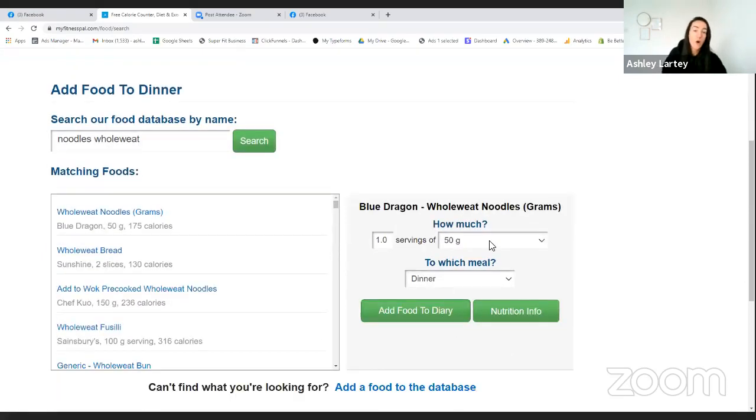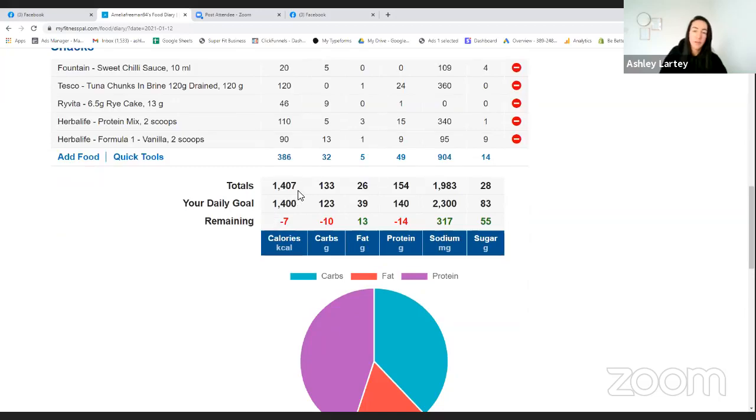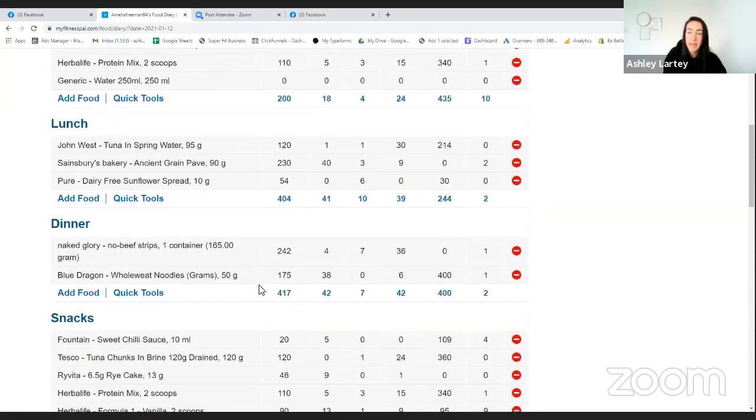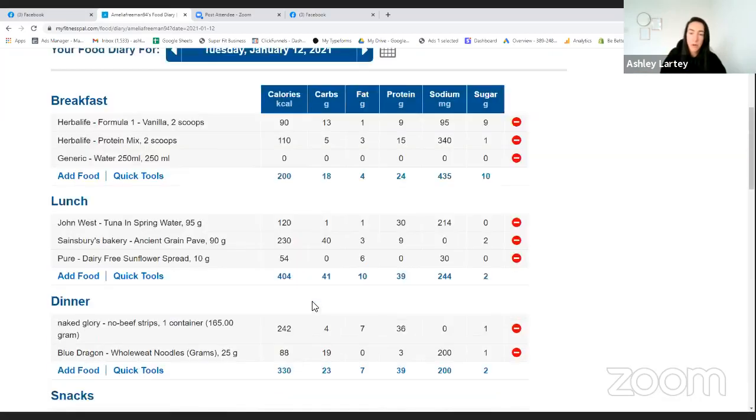Found them. That's a whole pack of noodles. So 50 grams is a whole pack. Add that in there. Lovely. So 1,407 calories, and I'm over on my carbs by 10 and over on my protein by 14. So what you could then do is wiggle it about a bit, click what you've had, and instead of the whole thing of noodles, I'm going to do half a serving, so 0.5 of the noodles, so half a pack of the noodles.